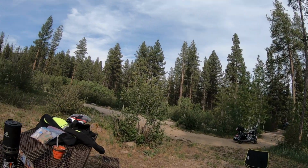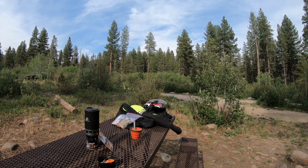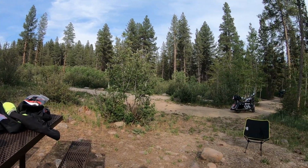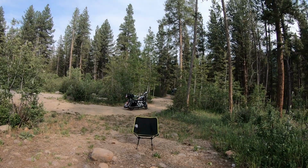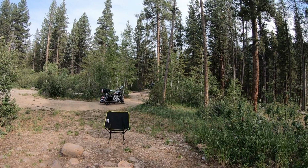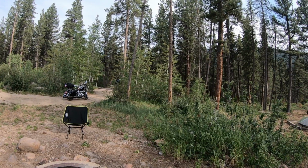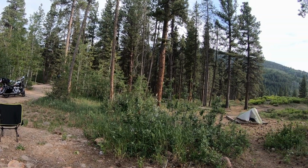It is pretty quiet. Got a little creek over here, and I'll give you a little pan around of what camp looks like here. Got dinner on. You saw there was pulled pork and mashed potatoes. And there's the old Indian sitting over there. Good workhorse for the day. 325 miles so far. We might go for an evening ride too.